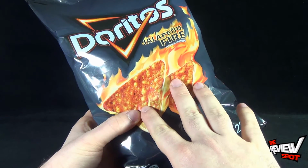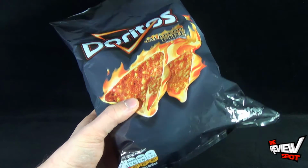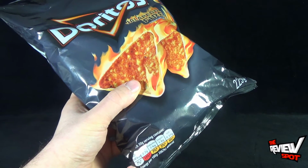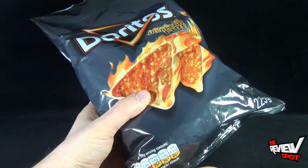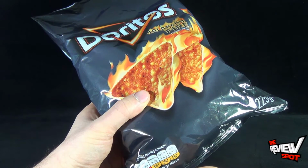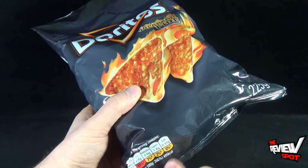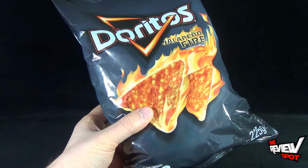If this was actually hot, and you guys believed that, I've got a bridge I'll sell you. It's down the street. You're looking at 620 kJ, or 148 calories. Fat is 7.7, or 11 grams, 11%. Saturated fat is 3%. Sugars is 2%, and salt 6% of your daily intake.